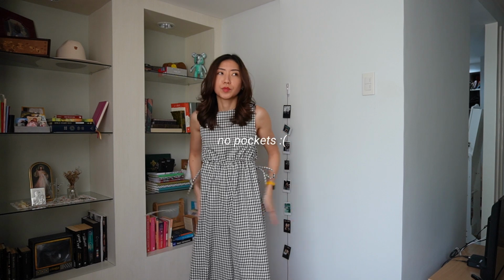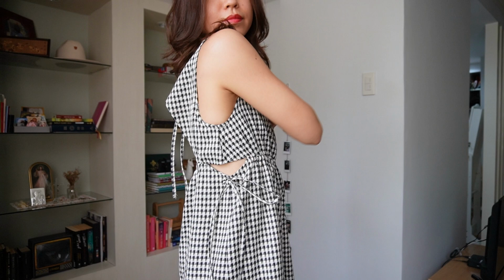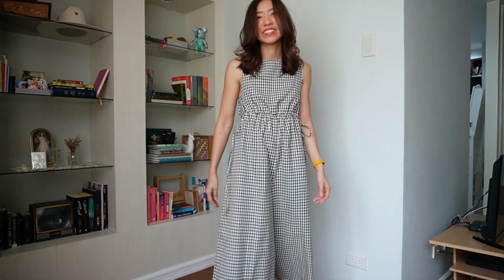And I got this houndstooth romper because I noticed a lot of the ladies there were wearing rompers a lot. I kept seeing it around me and everyone looked so chic and effortless that I just wanted that vibe as well to take home with me. Actually, I was going up the escalator and I saw this in their show window and it really caught my eye. So I came back down and tried it on and I got it because I really liked it. That's it for clothes.